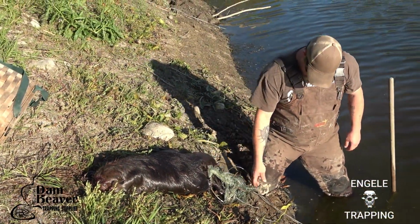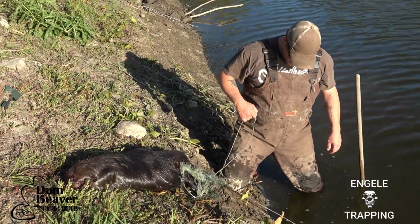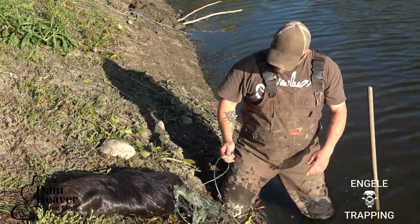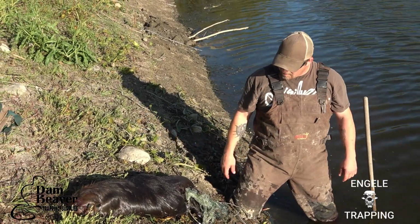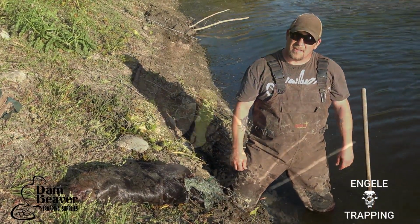He got tangled up. He buggered this cable up. I might actually have to replace this cable now, just to make sure that my lock slides down the cable properly. But, well, I'll shut you off right now. I'll get this taken care of, get this all cut out, and we'll look for another place to reset.